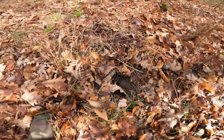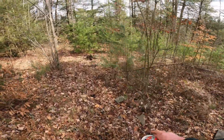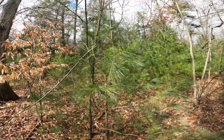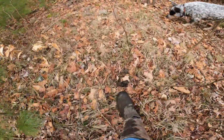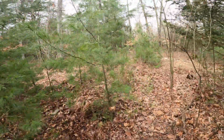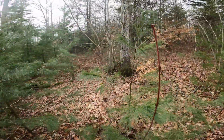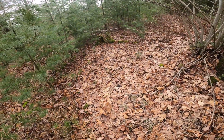Size track. All right, Archie. We got this trail that splits down that way, right along the edge of this transition. I like it. Some more buck poop. There's got to be a bed right here. That kind of looks like a bed right there at one point in time.